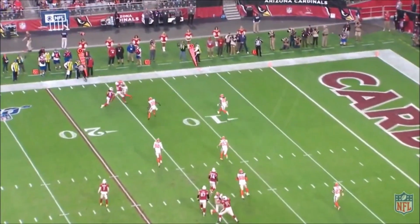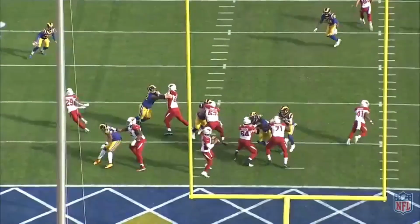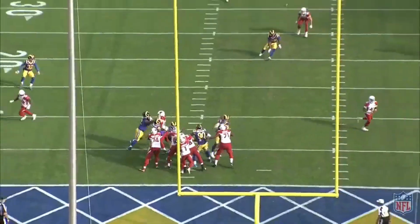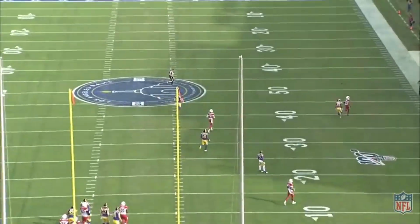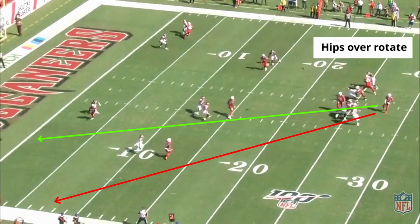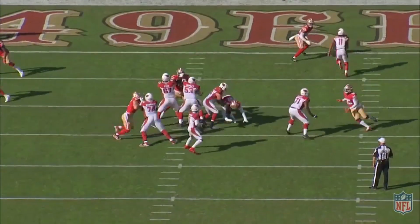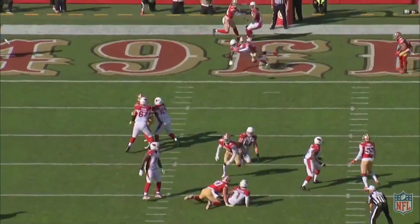While his rhythm throws, underneath reads, and efficiency in the RPO and read option game are incredibly polished, he does have issues in some other areas. He'll often over-rotate his hips, have a base that's too wide or too tight, dip his shoulders, or fall away from some of his throws. This causes a lot of horizontal inaccuracy with the hip rotation and a lot of vertical inaccuracy with his lack of follow-through and his shoulder dip.